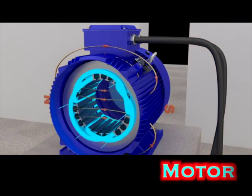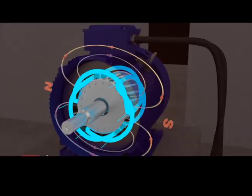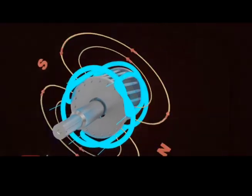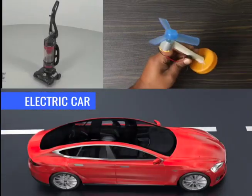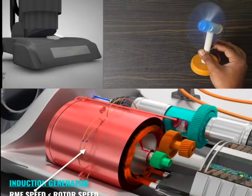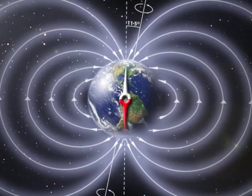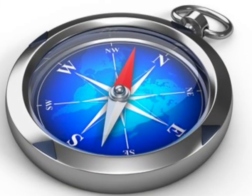The reverse makes electric motors move. Electricity flows in wires, makes a magnet that pushes on other magnets to make motors turn. Wow! These all move because of electric motors. Did you know? The Earth is a giant magnet too. I see this with a compass.